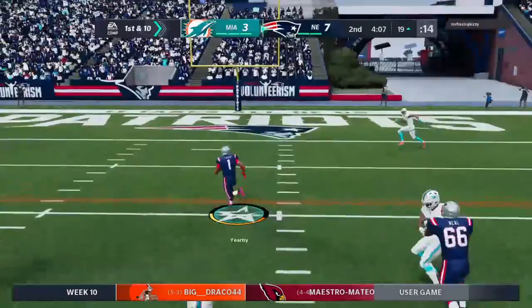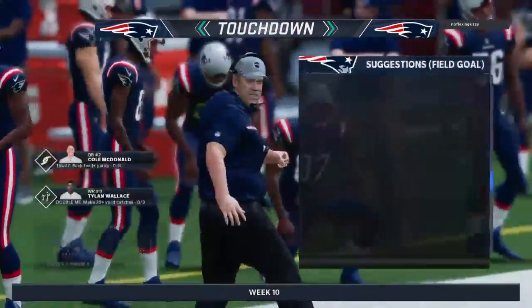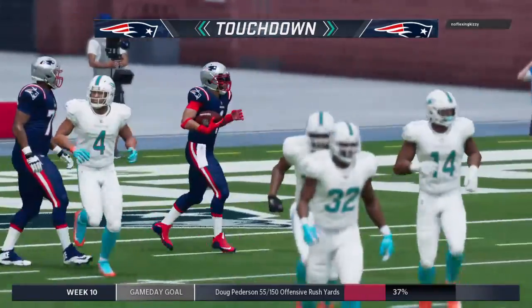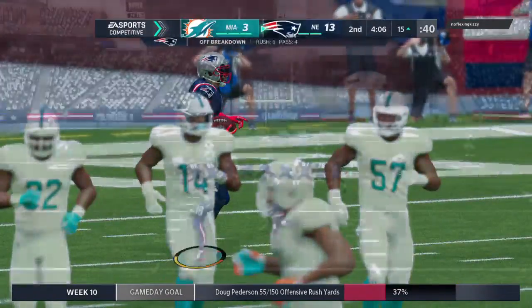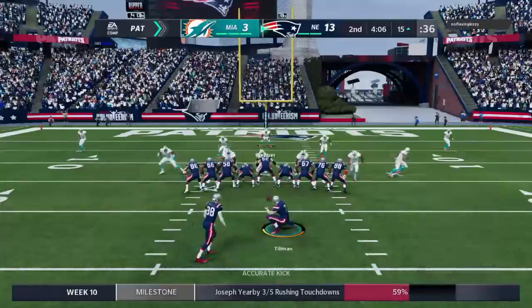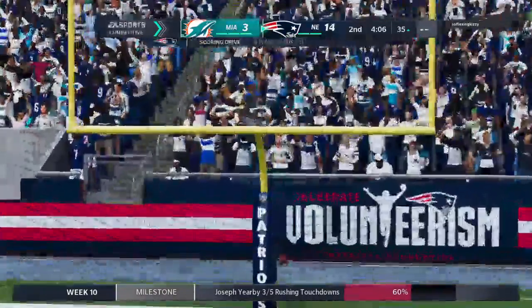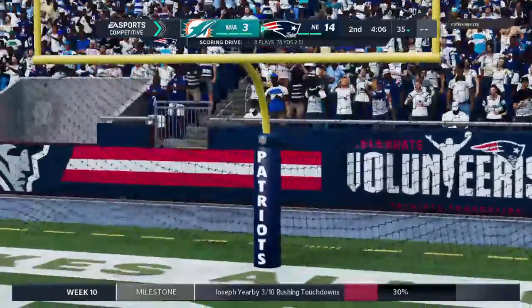Now a handoff here to his running back. And he's in. Touchdown, Patriots. A great play there. His 3rd touchdown now on the year. And the Patriots, they add on to their lead. That almost looked too easy, and I think thanks goes to the offensive line for making it look easy.